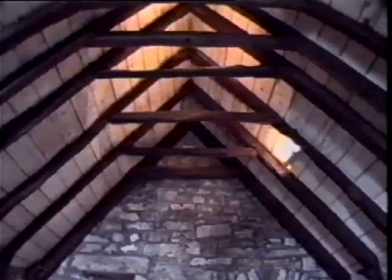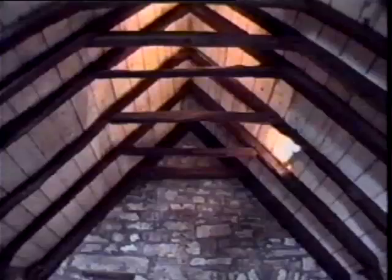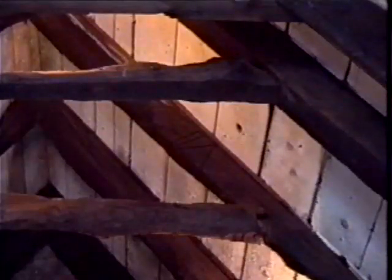Looking upwards, we see the original roof beams. If you look closely, you can see the carpenter's marks. The timbers are abutted to the wall by a cleverly crafted combination of tie beams and mortise and tenon joints. They are secured by wooden pegs. A small but well-bolted door opens onto the parapet.